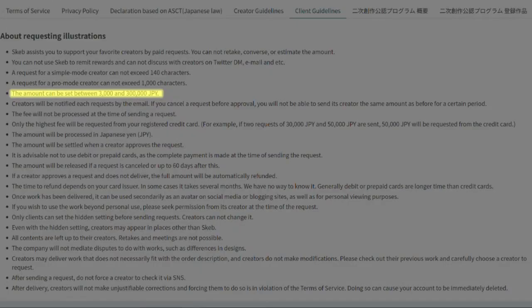First, the price of commissions ranges from a minimum of 3,000 to up to 300,000 yen. A trick you can use to convert yen to dollars is divide by 100, so the range is about $30 to $3,000. Keep in mind that Skeb takes a percentage of this as a fee, so the full amount does not go to the artist.